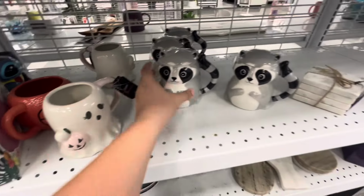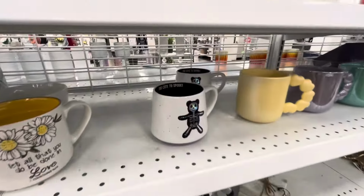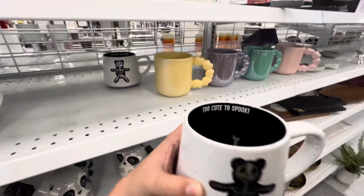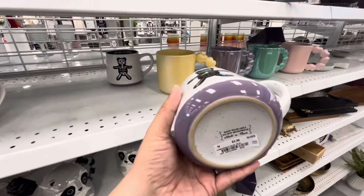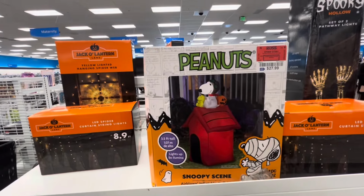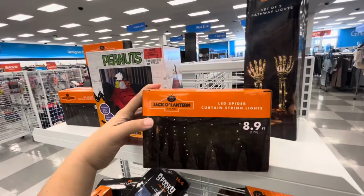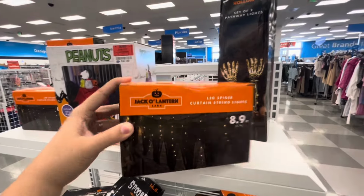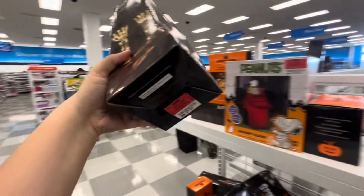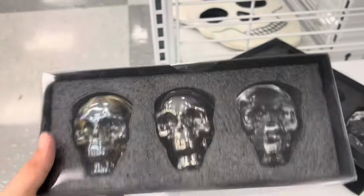They're all popping up. Look at this little raccoon mug, $5.99. And then this one, little skelly, too cute to spook, $3.99. They have this Snoopy scene inflatable for $28. Some LED spider curtain strings for $10. Set of two pathway lights. Skelly hands for $8.